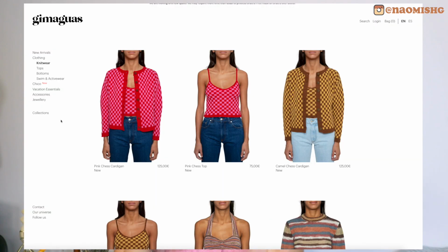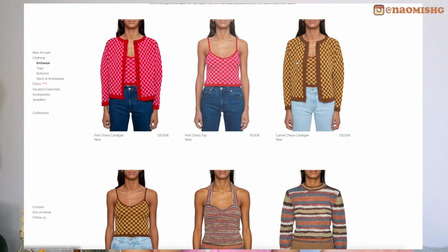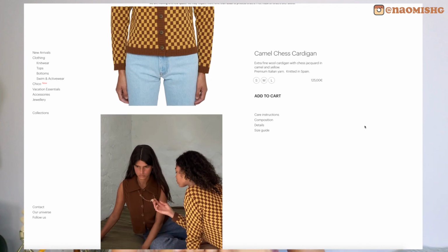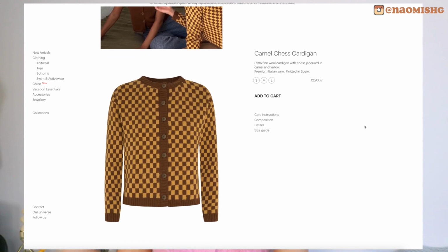I actually saw Bella wearing one of their newest drops. It's a check cardigan in a yellow and brown. They also have this in a pink and red, which I think is really cute. I really want to get either or. I don't know if I want to get the pink one or the brown one. They both look really cute. Let me know if you like them.